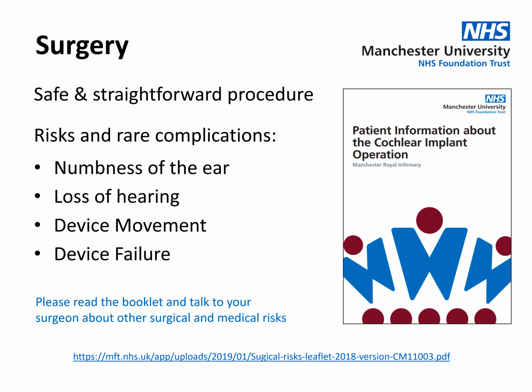You may also experience some numbness in your ear. In a very small proportion of cases, the device may move or fail. You can read more about the risks and complications in the booklet enclosed in your information pack. Your surgeon will also be able to answer any questions you may have.